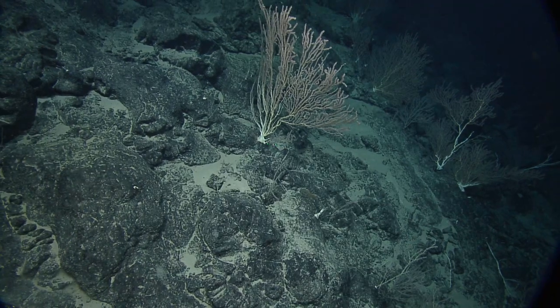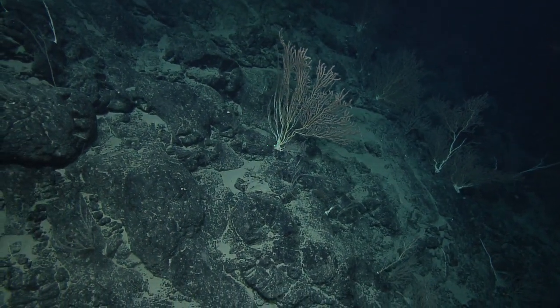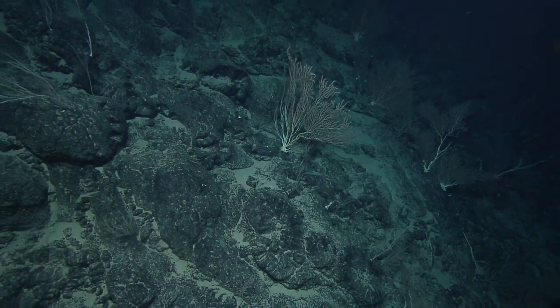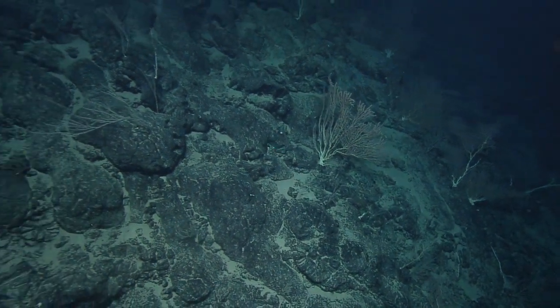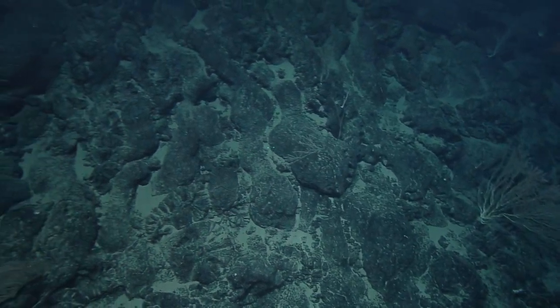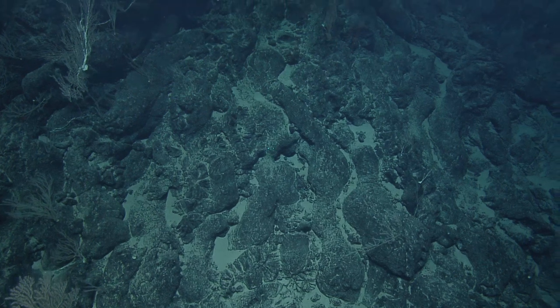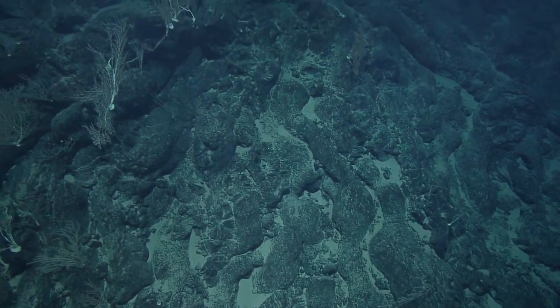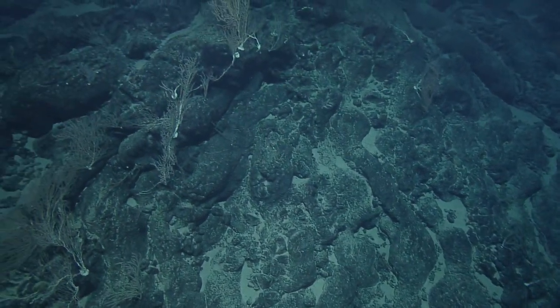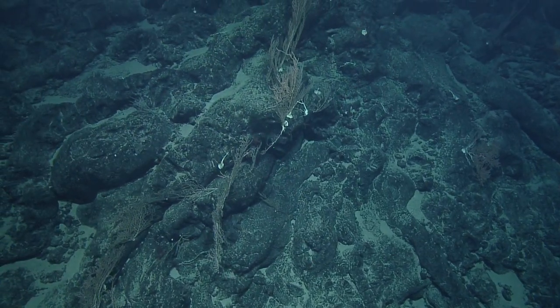I've seen morphology a lot like this in the Lau Basin too. You get these stacks of pillow lavas. Wow. Just stacks and stacks and stacks. You heard it here. This is where it's all going down. That's how I'm going to tag this: stacks on stacks. It's not kicking up dust, so it must be okay. Pillow lavas for days.